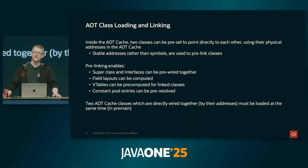So as I said, inside that AOT cache, we can have two classes that are set to point to each other using their addresses, not their symbolic information. And that's a pretty cool thing, because rather than having to say every time you use this name, I have to go find it, I can have that linked to the other address already, and I can start in a resolved state. It means I can have my class know its superclass and all the interfaces it implements. I can have the field layouts figured out ahead of time. I can have the vtables figured out ahead of time. And I can start to resolve constant pool entries. The only constraint is that these things have to all be loaded together.